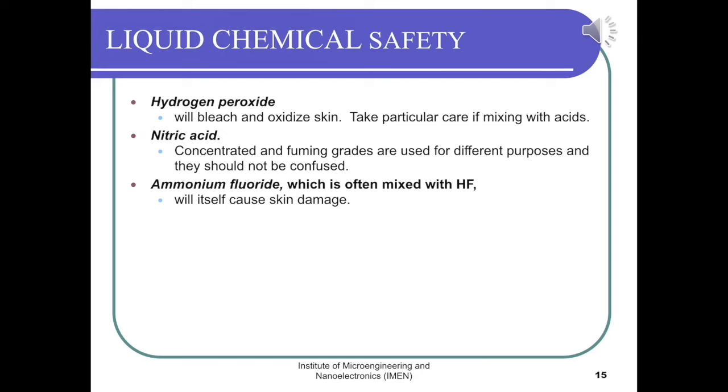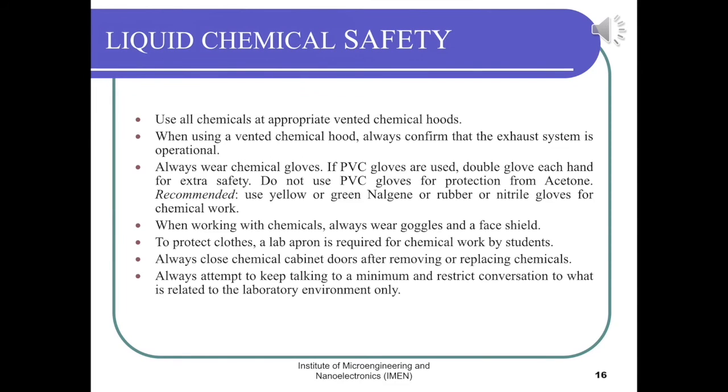All these liquid chemicals are very dangerous, so use all chemicals at the appropriate vented chemical hood. When using a vented chemical hood, always confirm that the exhaust system is operational. Always wear chemical gloves. If PVC gloves are used, double glove each hand for extra safety. Do not use PVC gloves for protection from acetone. Recommended: use yellow or green nylon, rubber or nitrile gloves for chemical work.